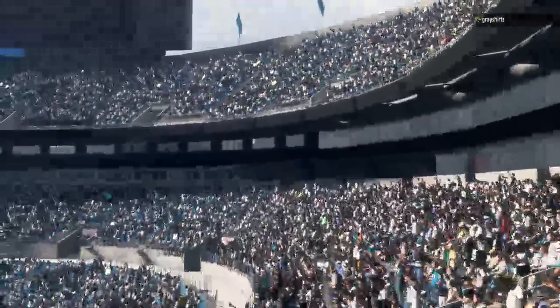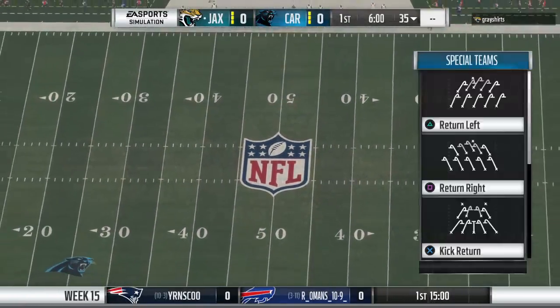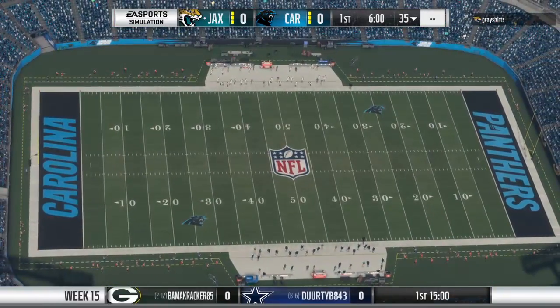This week's matchup features two teams who both came away with wins a week ago and know it should be a good battle today. It's the Jaguars going up against the Panthers. EA Sports coverage of the NFL takes us to the Carolinas and Bank of America Stadium here in Uptown Charlotte.